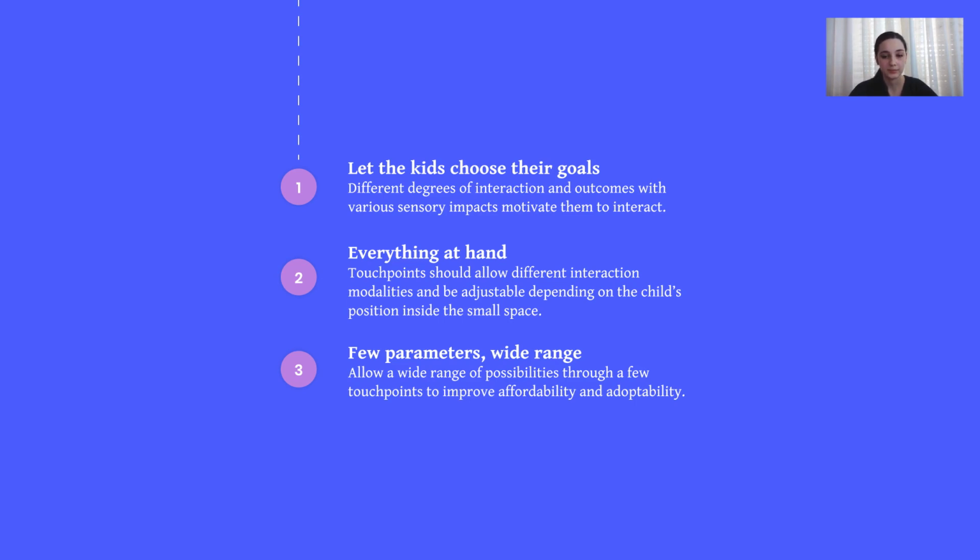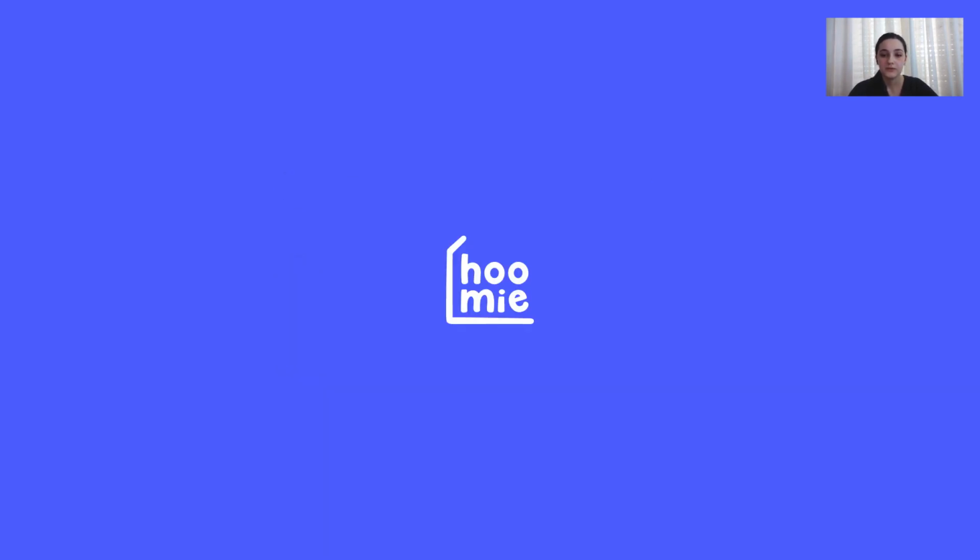and thus decreasing chances of adoptability. In conclusion, even though a small multisensory space like Hoomie offers fewer interaction modalities than traditional ones, it could be an answer to the needs of autistic kids and the needs of teachers.